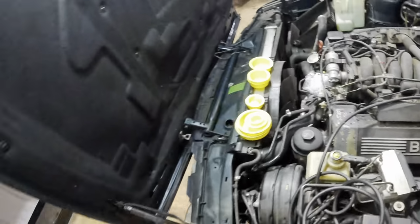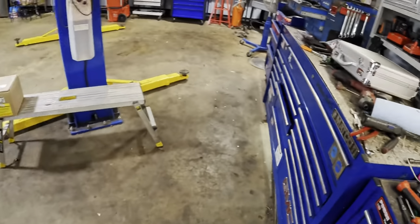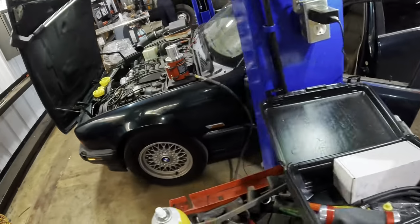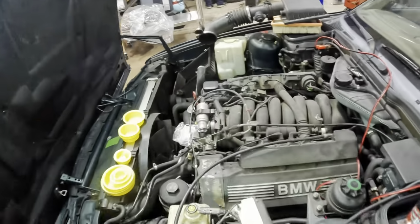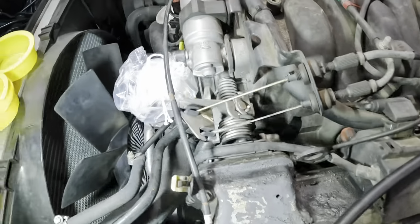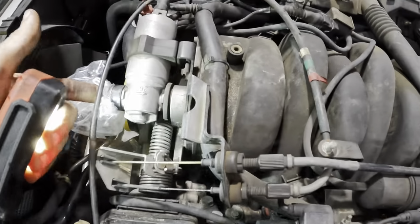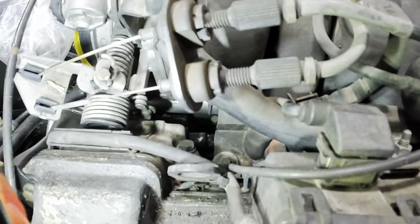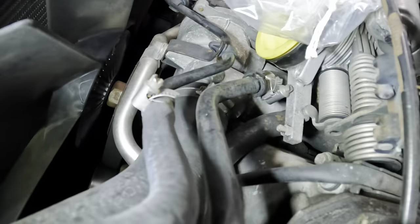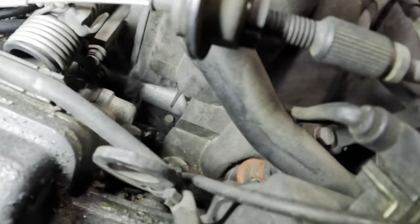Okay, let's fetch the flashlights. I thought I left them on the wall. Oh, right in front of me. Let's see what else we've got going on here. I do see some smoke, but it seems to be coming out through here. Maybe a little something coming out from way down below. I can't see it down there though.